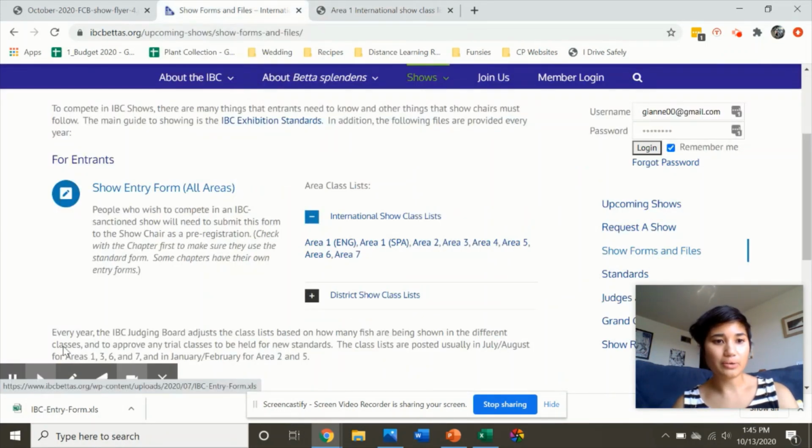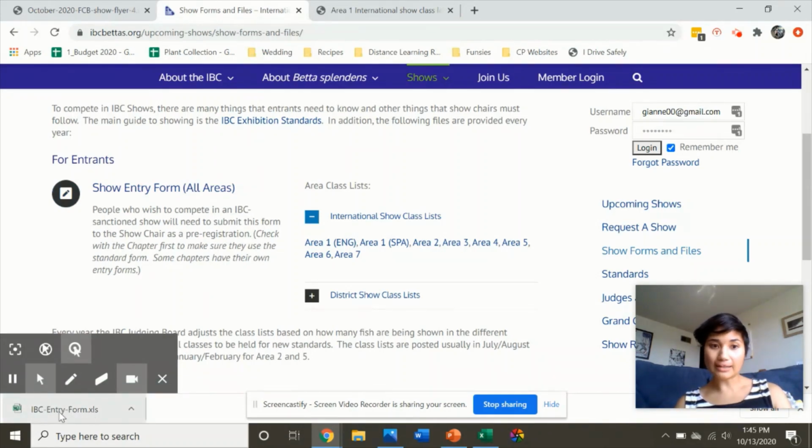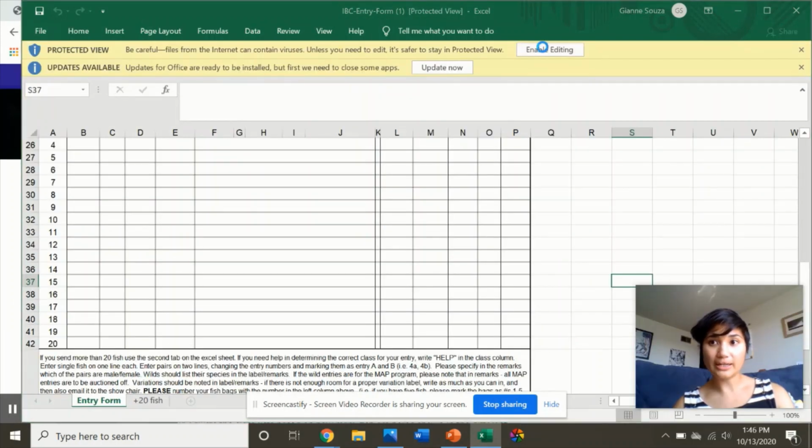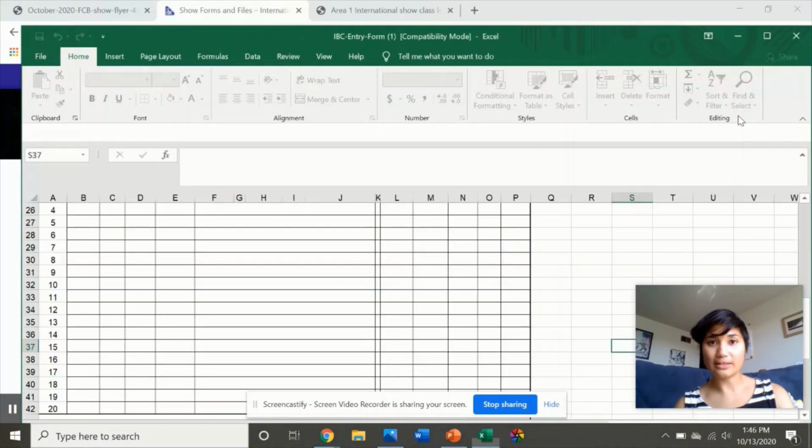Why didn't the other one open? Oh, that's because it automatically downloaded as an Excel file. So let's go ahead and open this up. Now I'm going to enable editing. I'm not going to update it now.